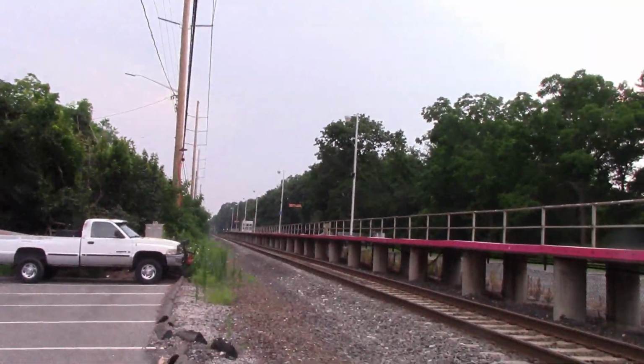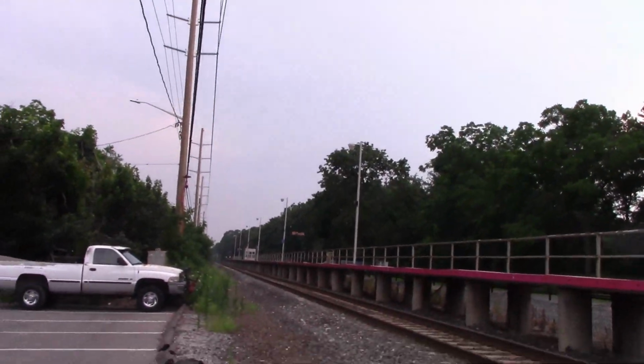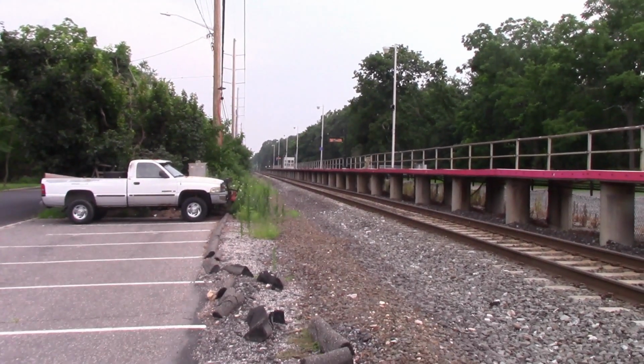All right, today's July 21st, 2021. We're here to see train 658 running from Penn Station to Port Jefferson.